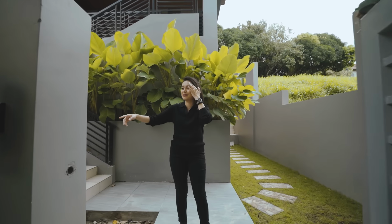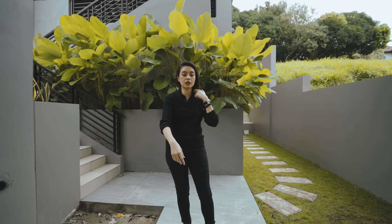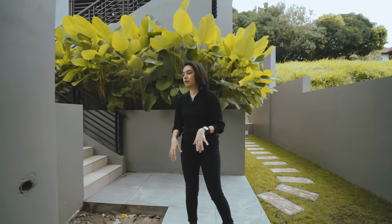So on the left side, you have the carport, which as I mentioned earlier, hindi pa tapos. Wala pa yung gate, wala pa yung mga part ng fence. But we do have the pedestrian gate over here. Excuse the dog who got excited. And so this is where we're gonna go through today.